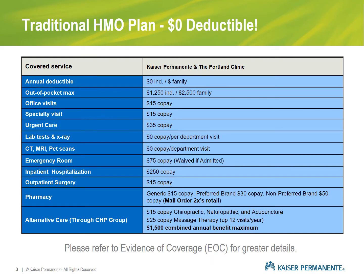Now with this plan, you're going to be seeking your services at Kaiser Permanente. And because of our partnership with the Portland Clinic, you're also able to seek services there as well. With this plan, there is a $0 deductible. Your out-of-pocket maximum is $1,250 for an individual, $2,500 for family. With this plan, your services are subject to a flat dollar amount copay. The great thing about this is that it makes your healthcare costs predictable.